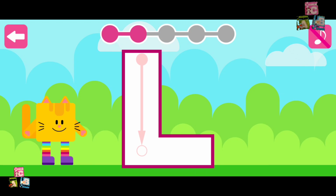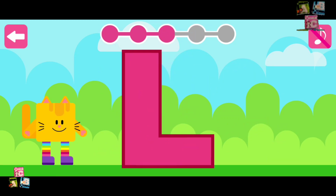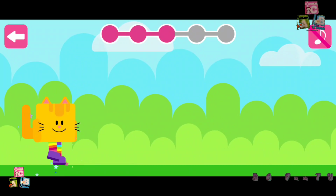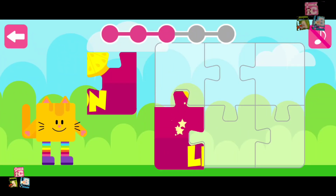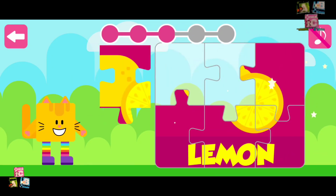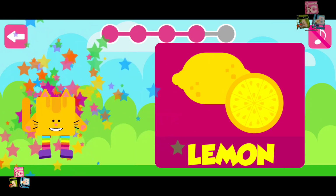Look. L is here. Can you trace it? Great job. L. Great. Yeah! Wow! Let's solve this puzzle! Fantastic! Great job! Nice job! Excellent! Lemon! Yippee!